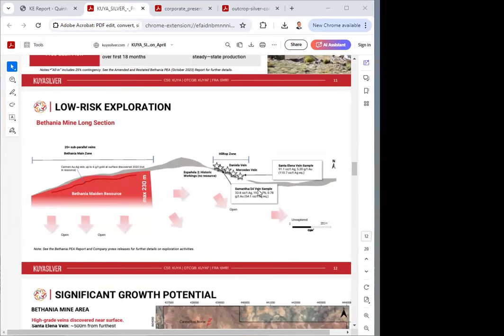They did some work at that hilltop zone. This is going back a couple of years where they found some really nice grades of vein material at surface. You can see the silver numbers there. In some cases, absolute bonanza grades. This thing will grow.